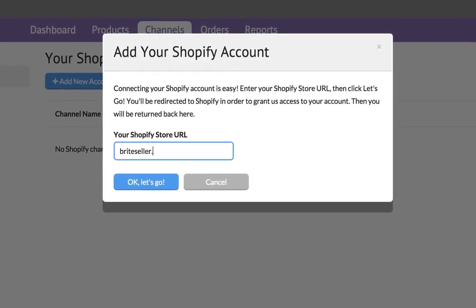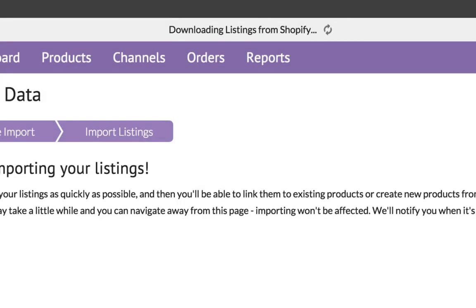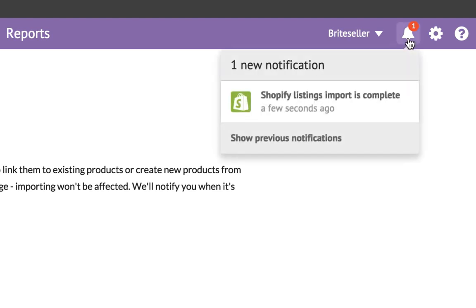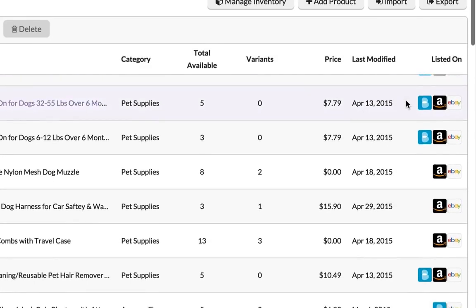Getting started is fast and easy. Just connect your sales channels and go. We can import your existing listings with just a single click. You can manage how and where your products are listed.